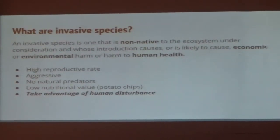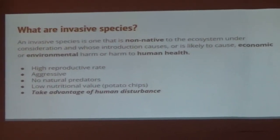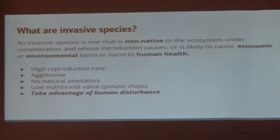Invasive species often have no natural predators when they're introduced to a new ecosystem. And we like to sort of think of this as the potato chip effect. Often, it turns out, invasive species have very low nutritional value. So most of the native predators in that ecosystem will avoid invasive species for the more nutritious native species.